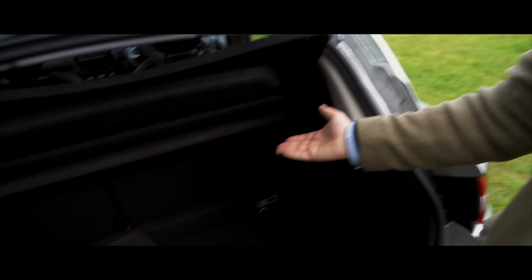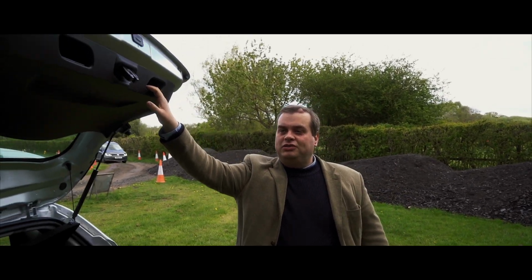One thing you'll notice though is that there's no adjustable height boot floor, and the step in the boot, if you fold the rear seats, is absolutely enormous. It's probably bigger than anything else I've ever seen. So just bear that in mind when you're choosing this car for big loads.